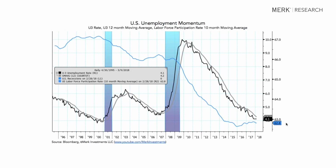So the headline non-farm payrolls came in at 313,000. That's versus 205,000 expected, so much better than expected on the headline non-farm payrolls number. Manufacturing payrolls came in at 31,000 versus 15,000 expected. The unemployment rate was unchanged at 4.1%. That was a little bit worse than expected.